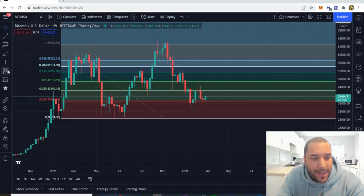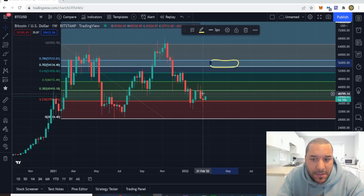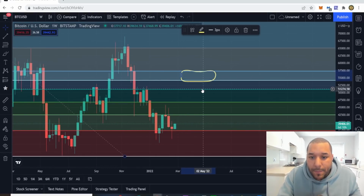Well, I'm looking right here at this 0.702 Fibonacci level. It's the light blue line, this line right here, because I think Bitcoin could really rally all the way up to somewhere in this box here. And this is the price area that I think we should be paying attention to, maybe taking some seriously good profits if Bitcoin can get up there.